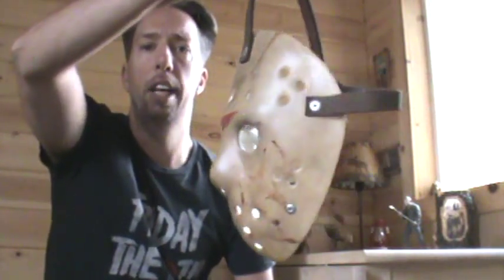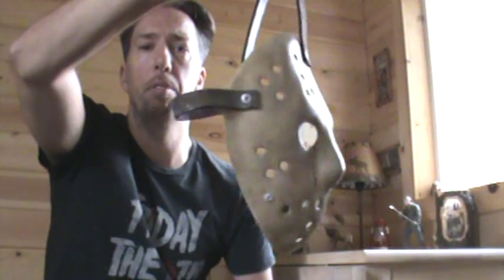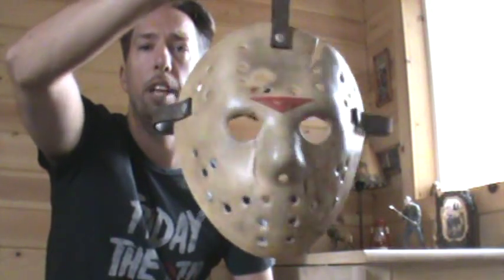I guess that'll pretty much do it. Me showcasing my Jason Lives Friday the 13th Part 6 hockey mask I got off eBay. I want to say it was only like $130 with shipping, all said and done. I think it was probably free shipping, and for a huge Friday the 13th fan, for an item like this, pocket change, man.